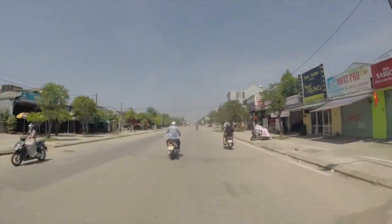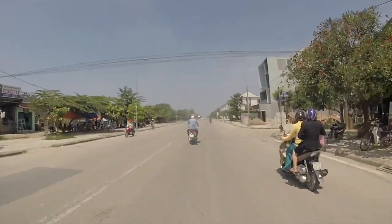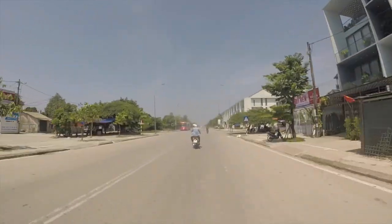Woohoo! Oh man, I am riding motorcycle in Vietnam!